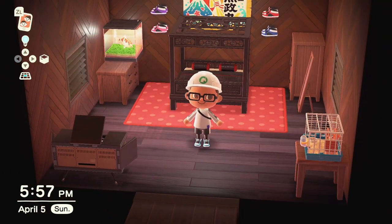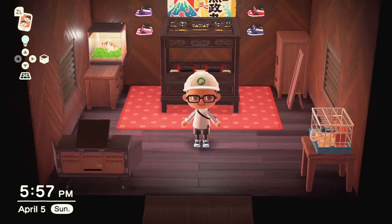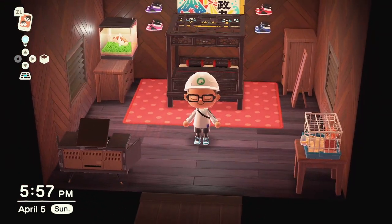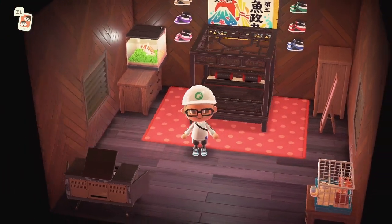Just a reminder, this is a no time skipping island tour, so it is still very much a work in progress. I know there are a lot of people who are significantly further along in their Animal Crossing New Horizons designing journey than I am, but this is kind of where I am with it. So without further ado, let's get started.